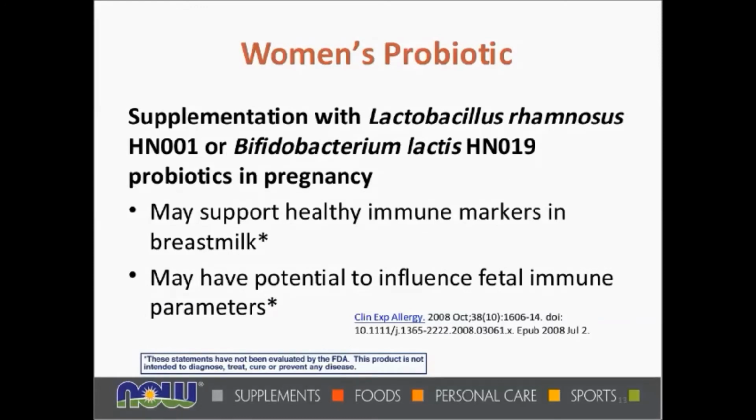Now, in this study on pregnant women, they were supplemented with either HN001 or HN019. The study has shown these may support healthy immune markers in the breast milk. Of course, infants are born without beneficial microbes. They're born basically sterile, and they naturally obtain the bacteria from passing through the vagina and through breast milk. So very important that mom has a good supply of these beneficial bacteria here.